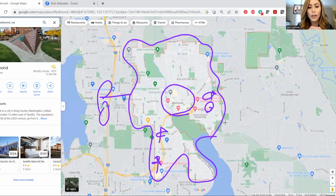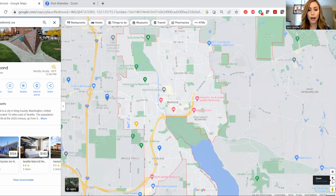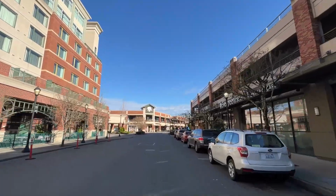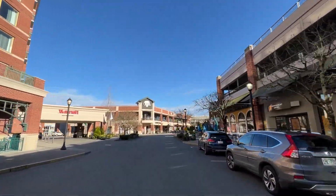So that just helps you visually to kind of see it when you're trying to determine where you may want to live in Redmond. Things are pretty centrally located and it's easy to get around. You can see 520 kind of winds up and around the downtown area. Okay, so let's go ahead and zoom in on the downtown area of Redmond so we can take a look at the different amenities and things that they have.